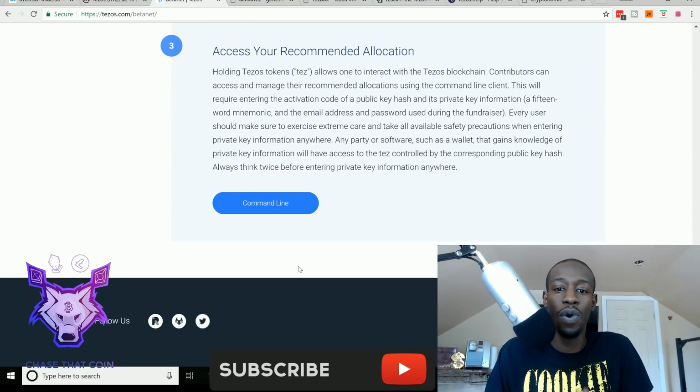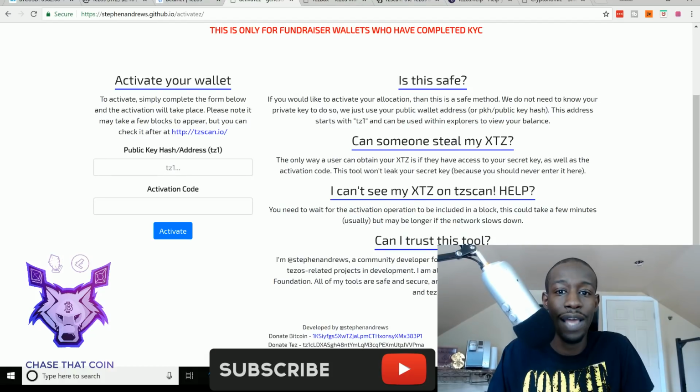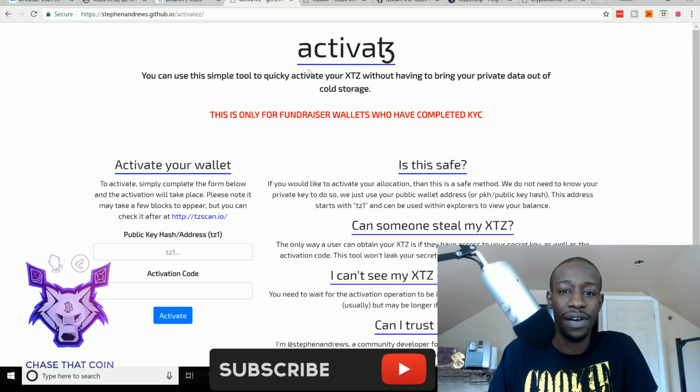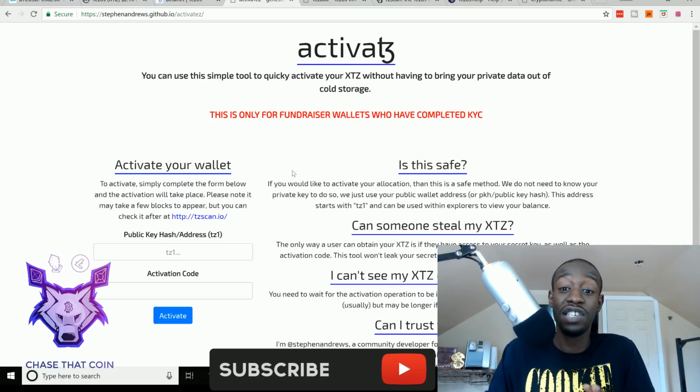Now, if you're comfortable with command line and you don't want to use a third party, then you can activate and do everything that you want to do with command line. If you aren't familiar with using command line and that's a little bit too complicated for you, there's a way that you can activate your Tezos account without revealing any private information. And that is using Stephen Andrews' tool, which is found at stephenandrews.github.io/Activa. I'm going to call this Activa, or Activate Z, or whatever you want to call it.